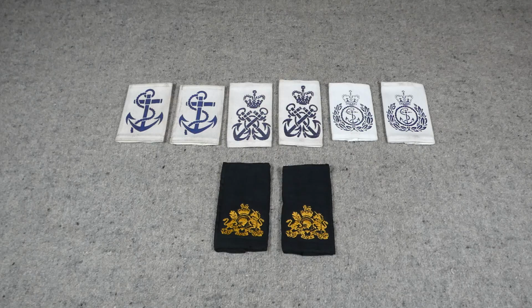So here we have the shoulder badges we're going to talk about in this video. The top row are a set of blue on white printed rating shoulder badges from leading rate on the left through petty officer to chief petty officer on the right, and then beneath that we have a set of woven rayon shoulder badges for a fleet chief petty officer, and we're going to talk about all of these in a bit more detail.